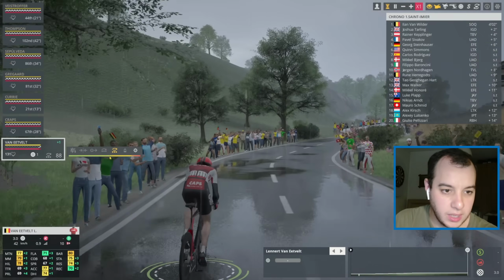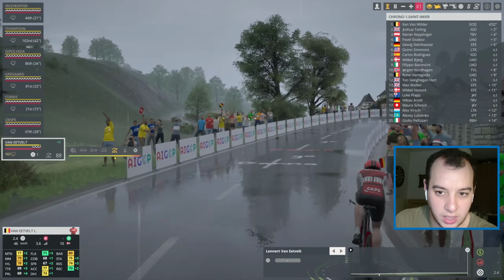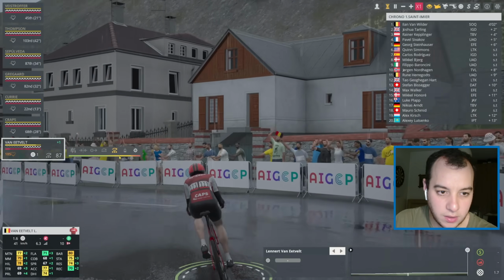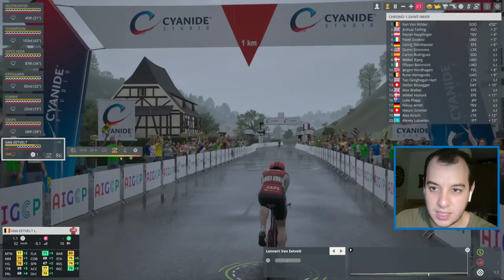But more importantly, Lennert van Eetvelt now starts, going to go 87, 88, gradually upping to 94 as we come to this small climb and using our red bar there, then dropping it to 86 for the final 1.5 kilometers. Let's see what our time is going to be.